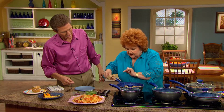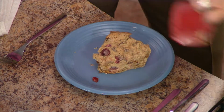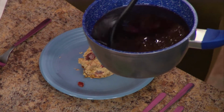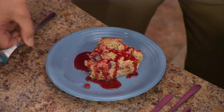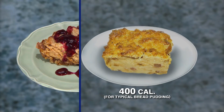Look, I want you to see, I'm gonna turn it over. It's got a beautiful base, and to serve it, I like to have a little fruit sauce on top of it. These pans are so nice for things like syrups and fruits because nothing sticks. See, now this looks inviting. No sticking, no bad cleanup. Watch, it's gonna be hot. Now, that's fantastic. And instead of the 400 calories that a normal piece of bread pudding would be, 137 calories.